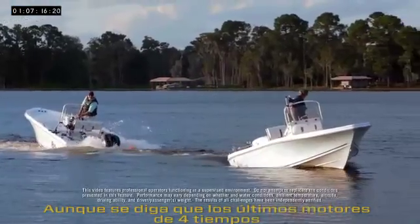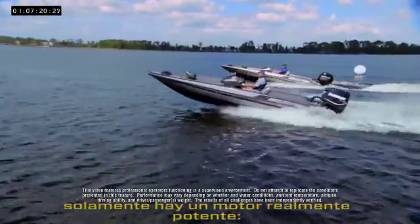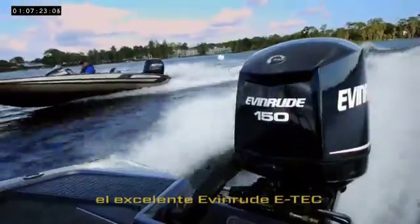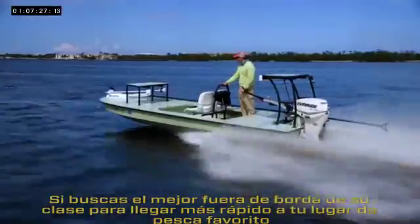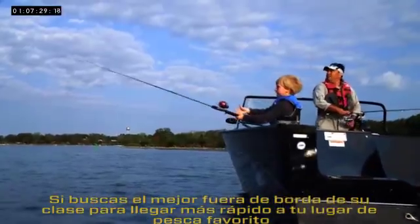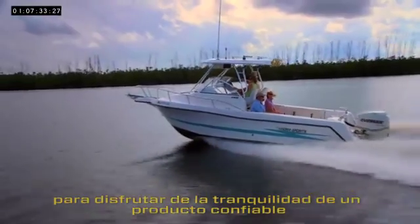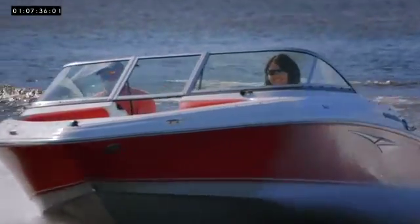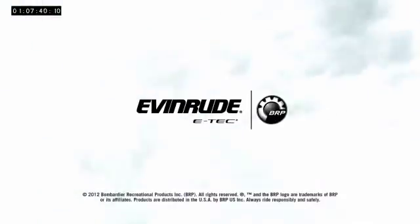While the latest four-strokes might claim two-stroke-like performance, there's only one engine that truly delivers. The world-class Evinrude E-Tech. If you want a best-in-class outboard that provides faster access to your favorite fishing hole and a better overall boating experience, the peace of mind of proven reliability, there's only one choice to make: Evinrude E-Tech.